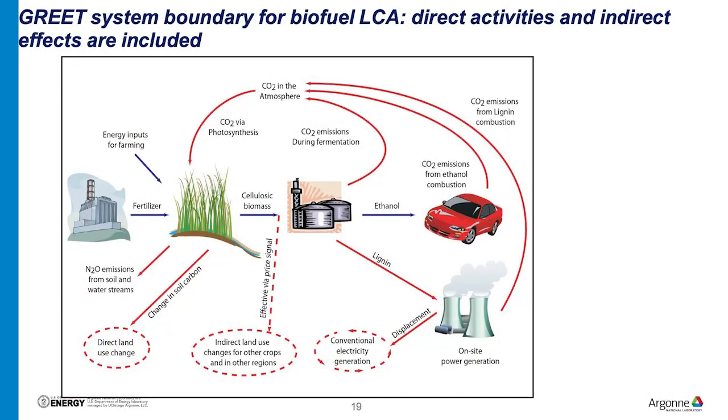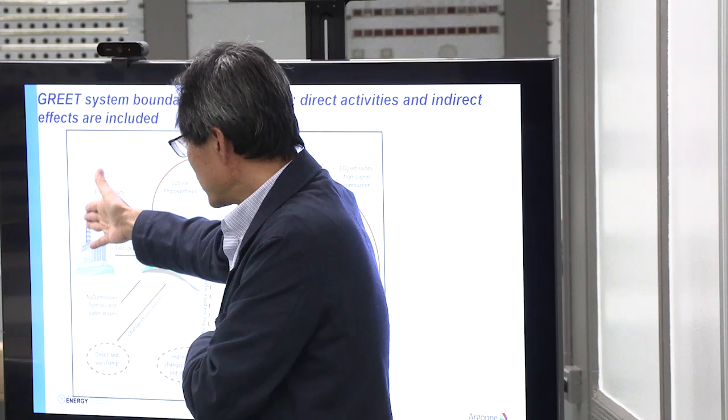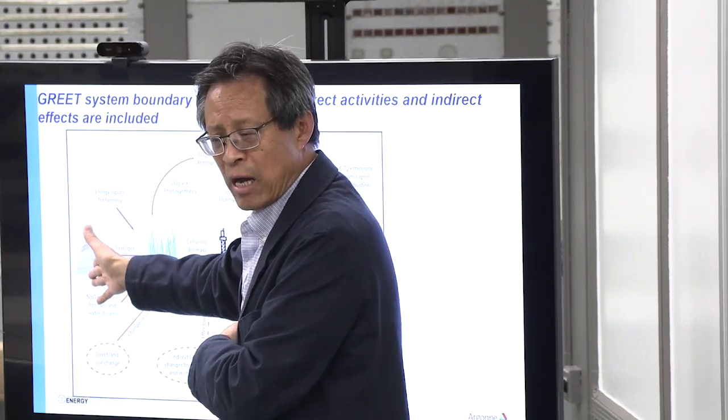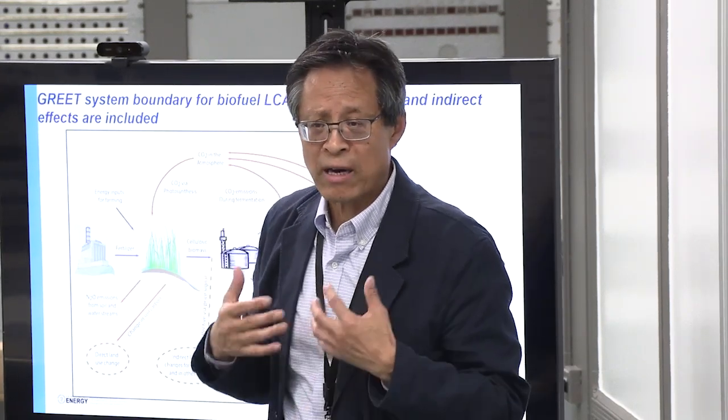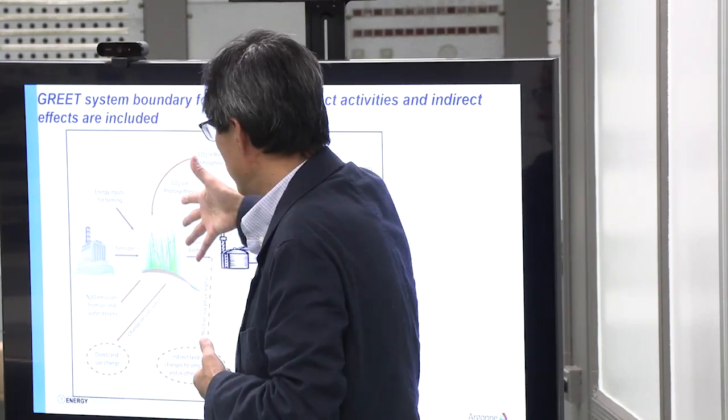This is the biofuel system boundary. So now if we're going to evaluate sustainable aviation fuels, or simply SAF, what is the LCA system boundary for SAF? We start with the very first stage. As you see, the system boundary here is different from the oil and gas system boundary. We start with fertilizer production because farming requires a large amount of fertilizer. So that's within the LCA system.